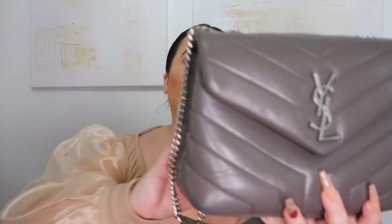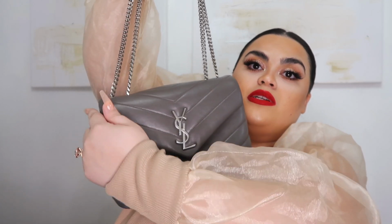Like, YSL bags, the price point, the style, they're so chic. So this bag I love, love, love because of the envelope style here. And then the design of it is just so chic. And again, I love this color because for me, I personally probably wouldn't have gone for a gray taupey color like this. But this color is actually very popular for 2021, first of all.